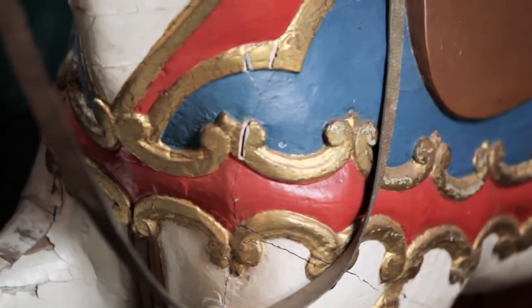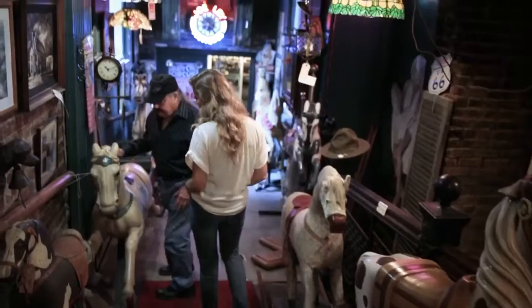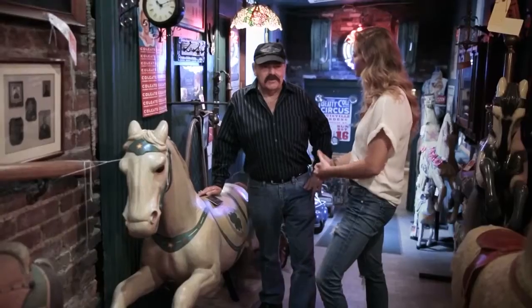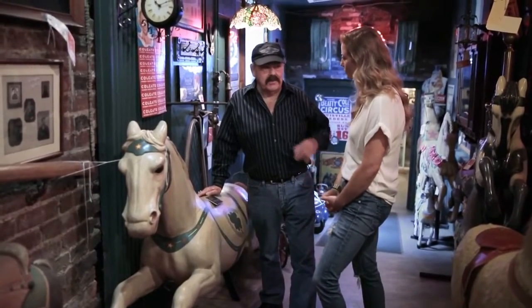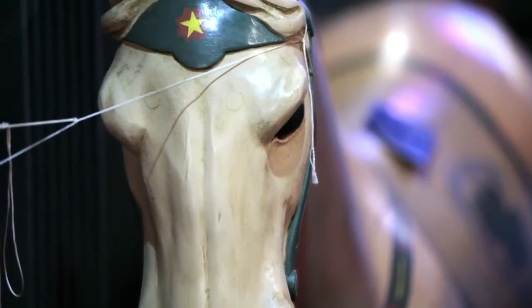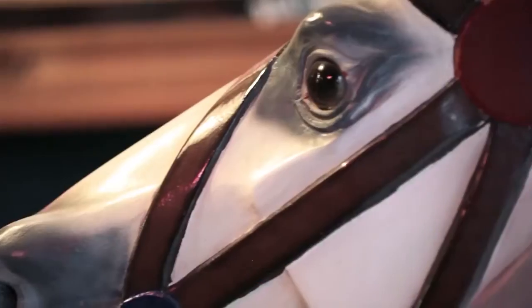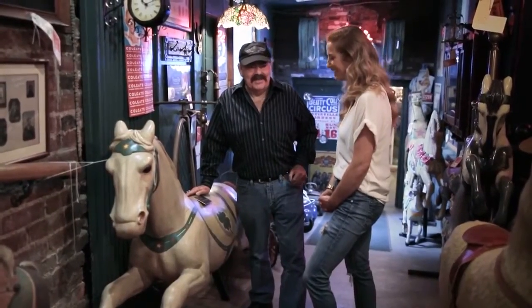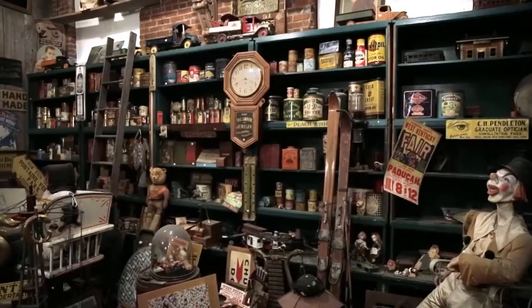Now this horse here came from our Fountain Ferry Park, our amusement park here in Louisville, Kentucky. And I think the most exciting thing that I've seen in there, I thought, was the merry-go-round with all the carousels and the horses. I said, I'm gonna buy every horse I can find. And then I realized there were more horses than I had money, so I couldn't buy every one.